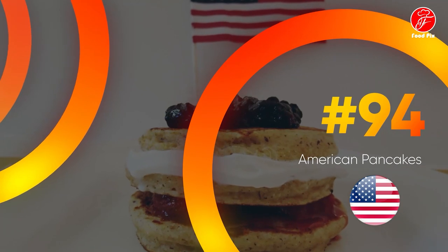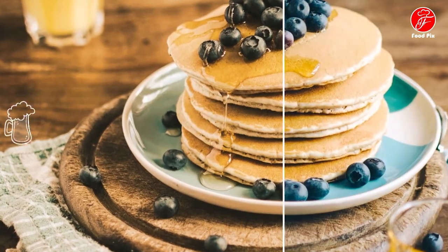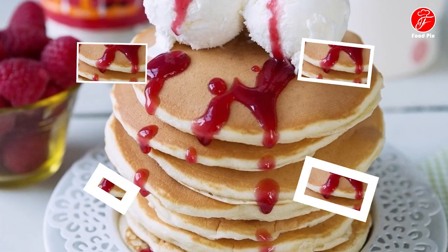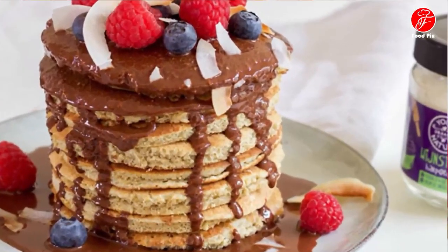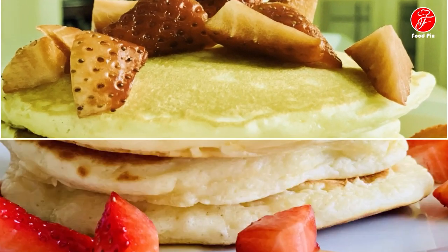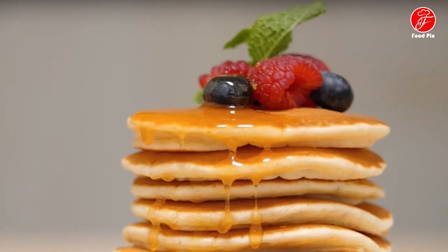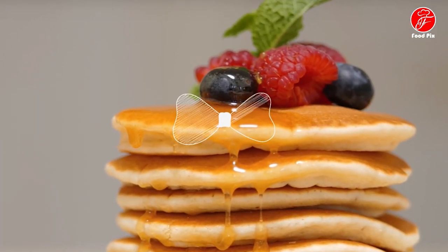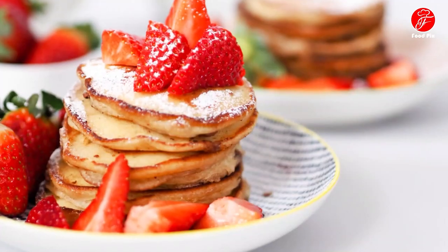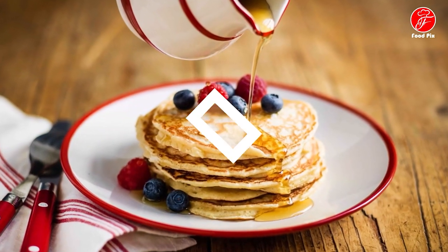Number 94, American Pancakes from United States of America. Score, 4 from 5. I thought this breakfast should be one of the top 10, but it ranks 94th. American pancakes are made from a thick batter consisting of eggs, flour, milk, and baking powder. Additionally, fruits such as apples, strawberries, and blueberries can also be added to the batter, along with buttermilk or chocolate chips. When served, they are usually stacked on top of each other, then topped with a variety of ingredients such as butter, maple syrup, fruit jam, honey, whipped cream, or peanut butter.